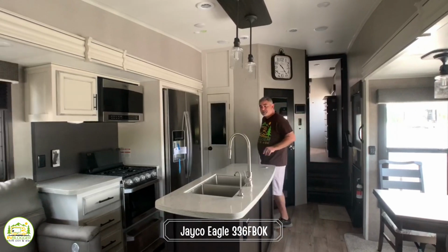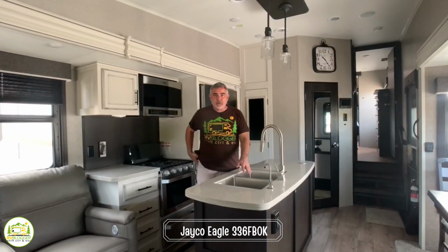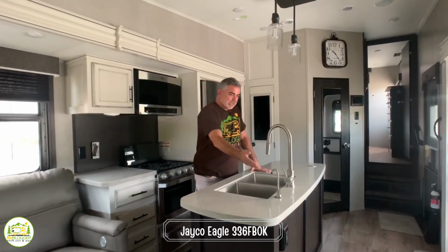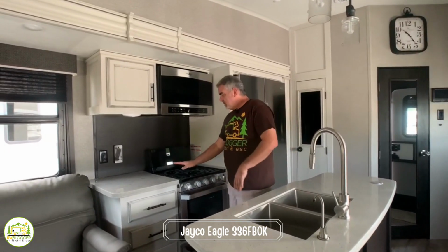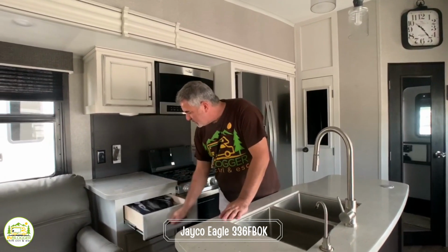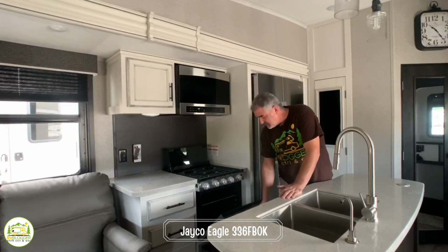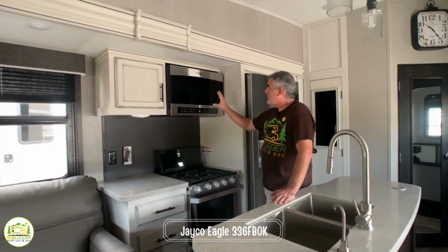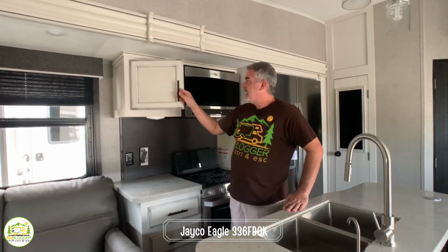The kitchen area in this particular fifth wheel has a center island. A nice deep double bowl sink is featured as well. It's got instant hot, big old gooseneck faucet. And then across from that, you have plenty of countertop space, all this drawer space, nice 3-burner range, good size oven, microwave, which is a really good size over top, plus extra storage as well.